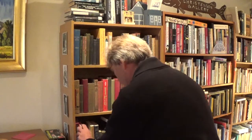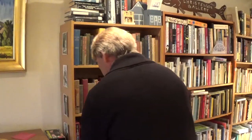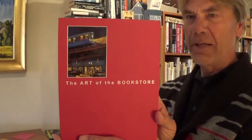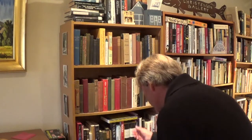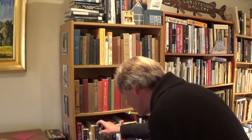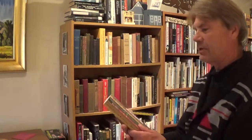And then you have things like books, their history, etc., the making of books, and the art of the bookstore, all paintings of bookstores. What else was I looking at here? Book Row, The Library at Night, The Book on the Bookshelf. This Henry Petroski is an interesting writer. I haven't read this one yet. I read another book by him called The Pencil. But he is very, very slow and meticulous in dissecting a subject, and I'm sure this one's going to be good.